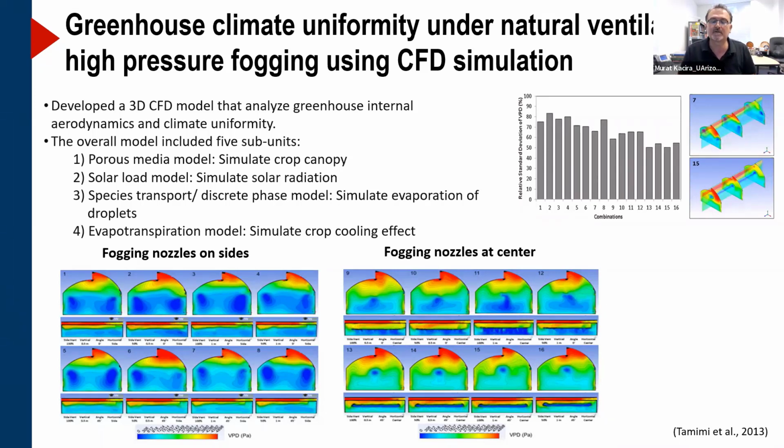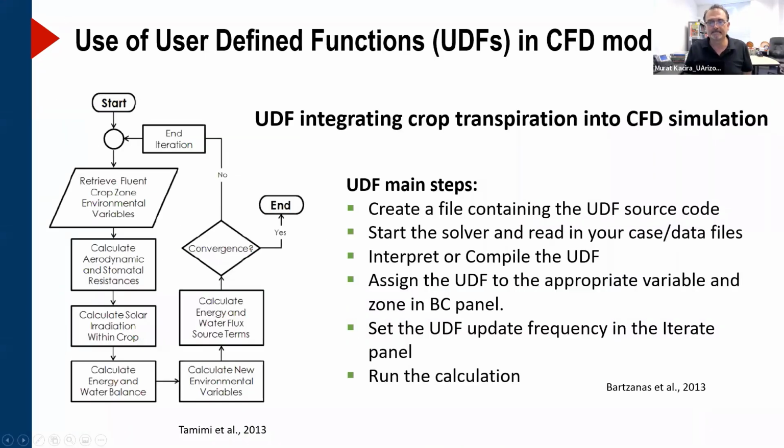So the comparison was based on the relative standard deviation of the vapor pressure deficit in 10,000 data points in this three-dimensional domain. The lower this value, the better the result is. I believe in this case, cases number 9 and 15 were the ones that we identified as the best scenario in that particular design.